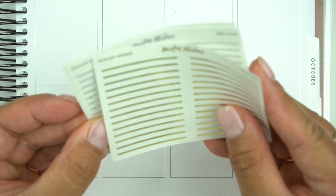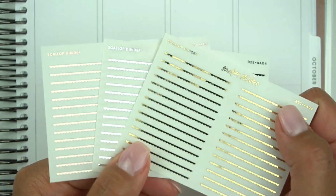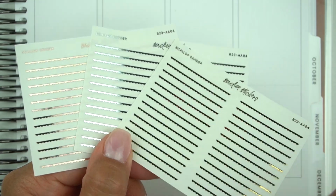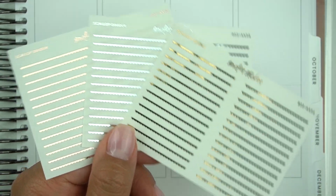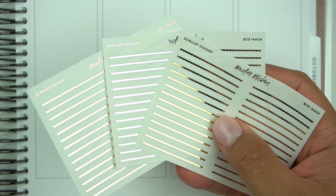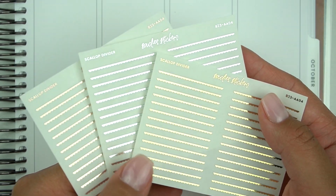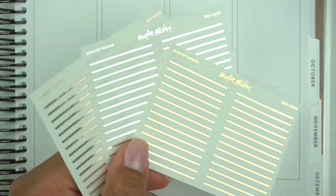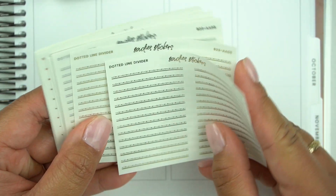And then here, this is the scallop divider. Very simple. Just going back to my roots here. And I really wanted some on transparent matte paper. I have them in glossy, but I am not a fan of glossy, especially because it's so harsh with the glare since I film and take photos. But I really like transparent matte. It just really melts into the paper, and it's really nice. So grab that.